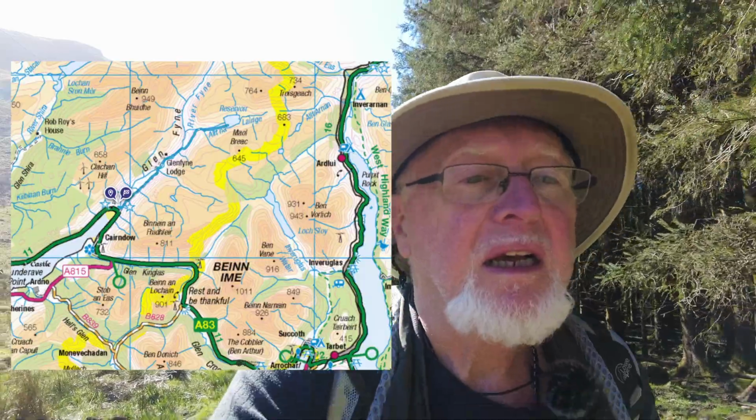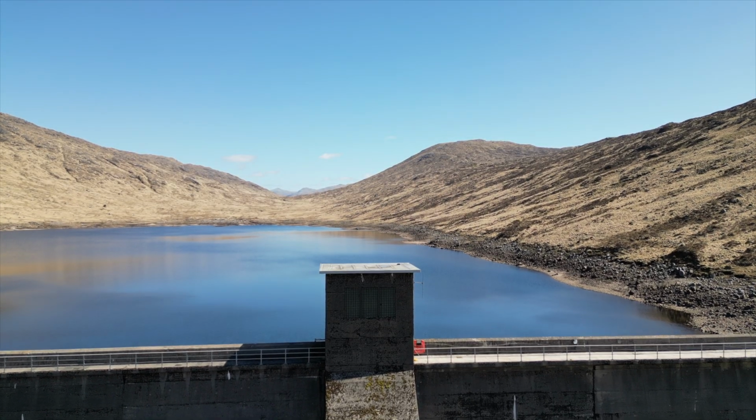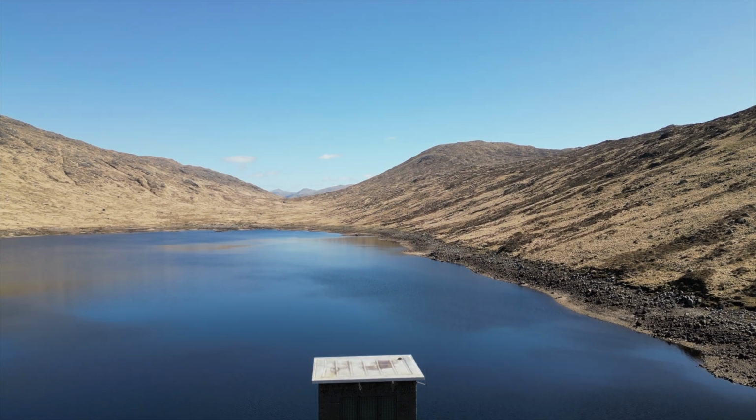Today we're walking up Glen Fyne, just at the top of Loch Fyne. And we're heading up towards a reservoir at the top. It's about 16 kilometres away. And we've really hit it lucky today because the weather, you can see, is absolutely brilliant.